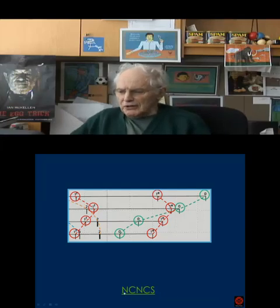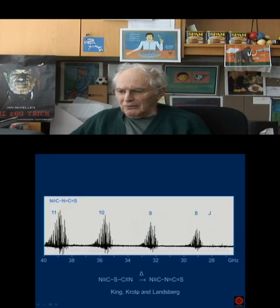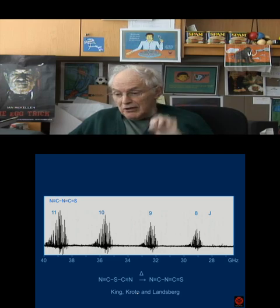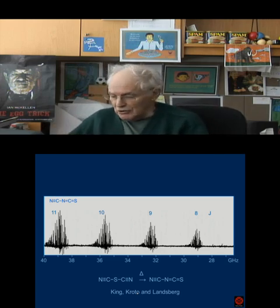NCS is a very interesting molecule. It's actually quasi-linear. When we got the microwave spectrum of it, it had a lot of vibrational structure, and it was made, as you see, by pyrolysis of sulfur dicyanide. It rearranged. That was discovered by Mike King in the original experiment.